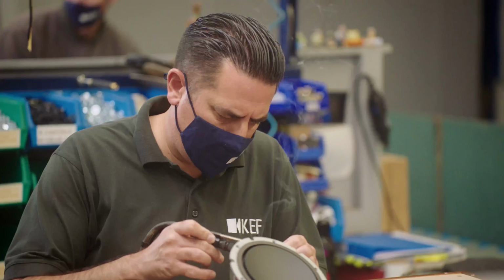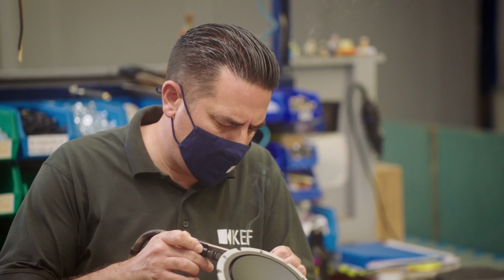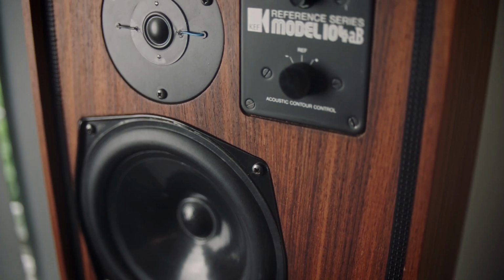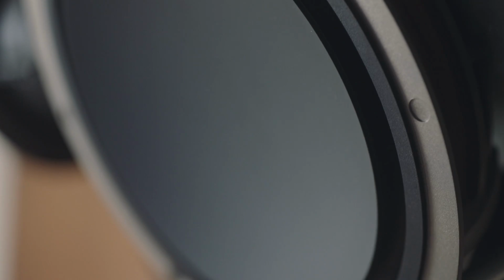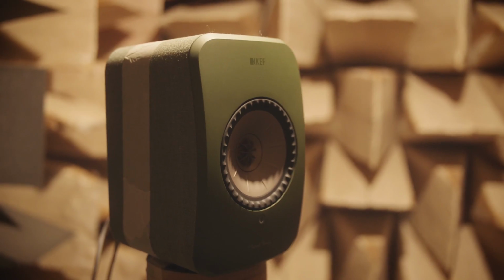The UniQ is our version of a coincident driver. We have two drivers that share the same point in space, the high frequency driver and the mid-range frequency driver. When you put them in the same point in space, you can ensure that there is no destructive interaction between the two.